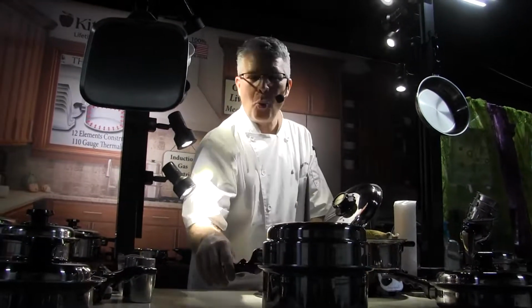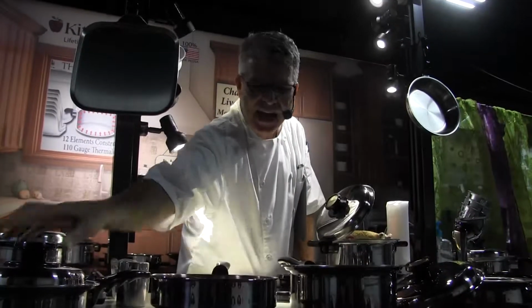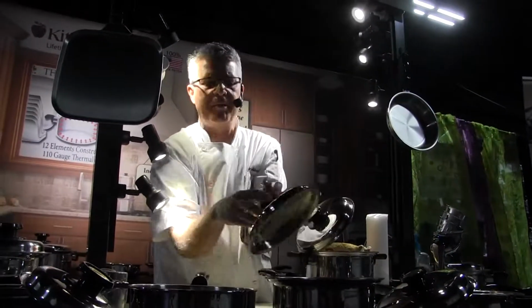But now the best part. What does good cookware cost? What does it cost to save you money? If you think this is super cheap, I'm going to get you out of here super fast. Finest cookware in the world, 100% American made.